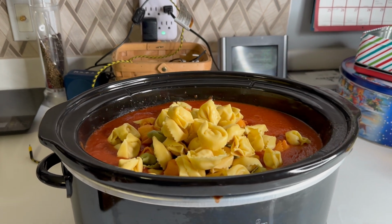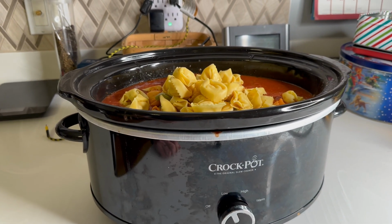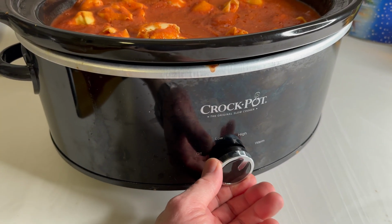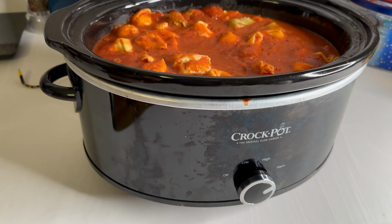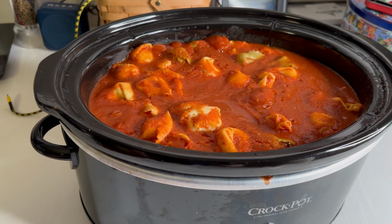We're gonna stir that in, set that to low for 1 more hour. And after that hour, we're just gonna turn the Crockpot to warm. This is where this soup comes alive.